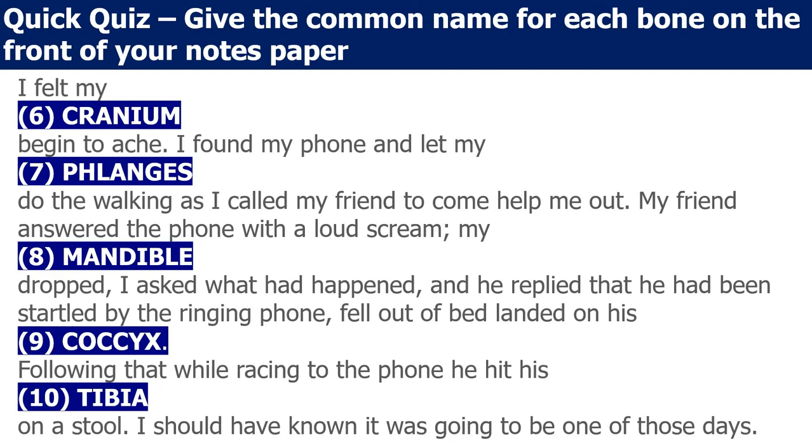My number 8, mandible, dropped. I asked what happened, and he replied that he had been startled by my ringing phone and fell out of bed and landed on his number 9, coccyx. Following that, while racing to the phone, he hit his number 10, tibia, on a stool. I should have known it was going to be one of those days. Anybody need any of them repeated?